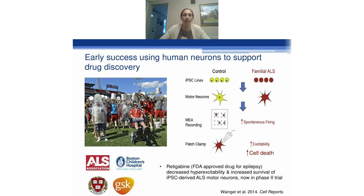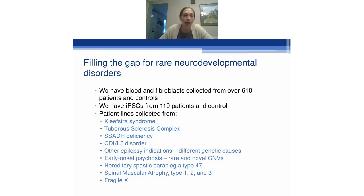So working off this idea and these successes, we want to use this technology to fill the gap for rare neurodevelopmental disorders. At Boston Children's, we have collected blood and fibroblast samples from over 610 patients and controls. We have iPSCs now from 119 patients and controls. I listed here a few of the disorders that we have collected these cells from, that range from intellectual disability to seizure disorders, spinal muscular atrophy. So quite a range, and not exhaustive here. We're always open for collaborators to work with the lines that we're collecting.